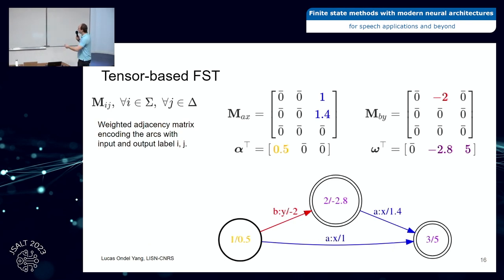So this is a very typical FST machine that we represent as a graph. And the way we'll encode things is for each pair of labels, so let's say AX in my examples, we'll have a matrix of index AX, and this matrix will encode all the weights of the arcs for every pair of states. And the same thing goes for BY, you have it here, and the alpha and omega will store, as I said, the initial and final weights. There are more matrices, actually. There are matrices for BX, for AY, and so on. I don't show them because they are just full of zero.